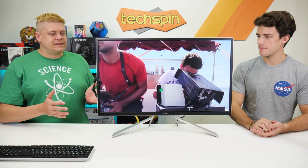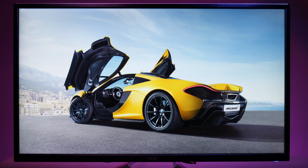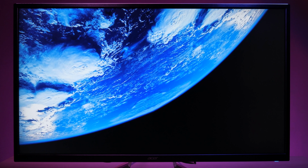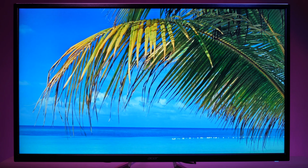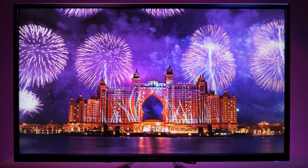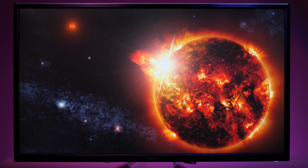Overall, the build quality of this is top notch. It's very well put together. The base is very sturdy, and you know, the wobble is non-existent, which is really nice on this monitor. Yeah, and then when you get into the colors of the screen, the colors are so vibrant, especially when you're watching a picture like this. It's such an eye-catching, such a vibrant scene, and it's really amazing.